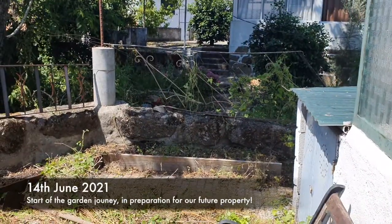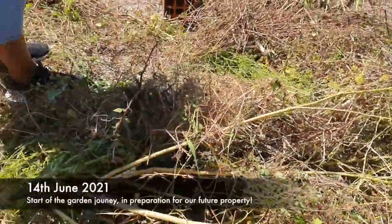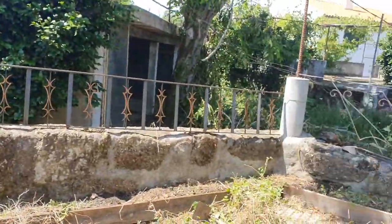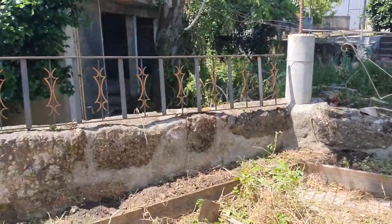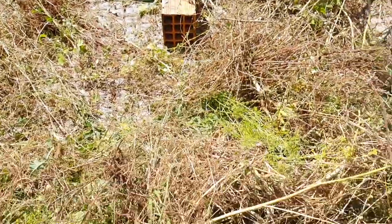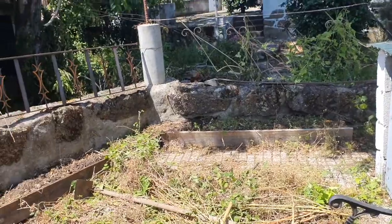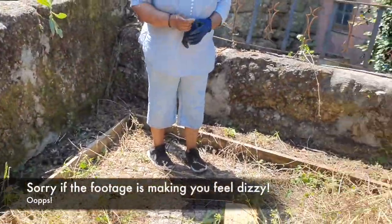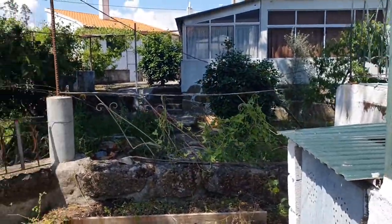So this is the garden. We already started, but you can see how much plants overgrew in this little patio area. So we've managed to take out the weeds from here. And we've piled them up in the middle. And then hopefully we'll get rid of all of this, let it dry down, and it can be used as compost. And then we'll plant in some vegetables and fruits in here.